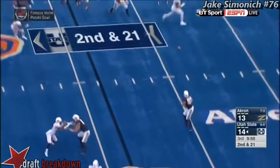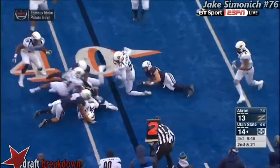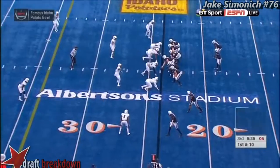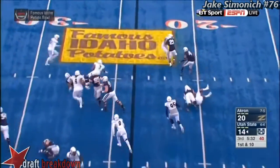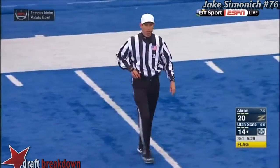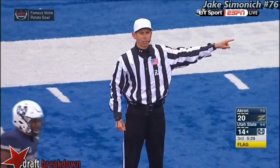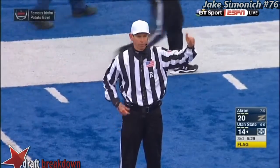Second and 21, thrown out into the flat where it's caught at the 36. Andrew Rodriguez, who lost the football, and Akron jumps on it at the 40. This offense, well, they've hurt themselves with some mistakes. Flag. And Sharp taken out of it. Holding on the offense, number 76. Ten yards from the previous spot, replay, first down.